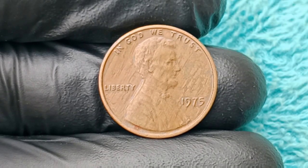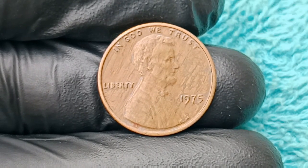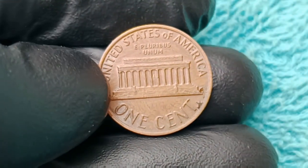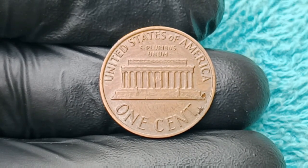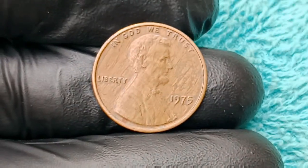this specific 1975 penny possessed an ultra-rare obverse double die, one of the strongest ever recorded, featuring clear doubling in the word Liberty, the date 1975, and the motto "In God We Trust," with such sharp and defined doubling that it could be seen without magnification, which is exceedingly rare and already places the coin in a high-value bracket on its own.